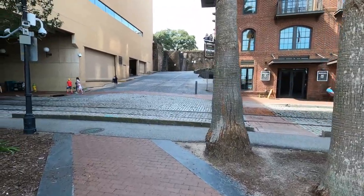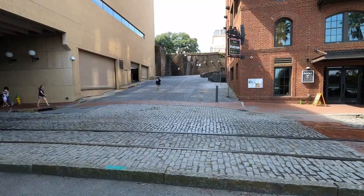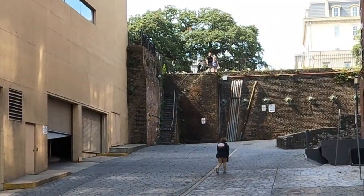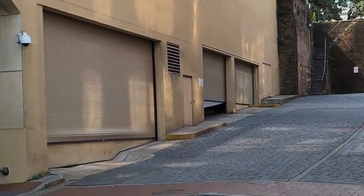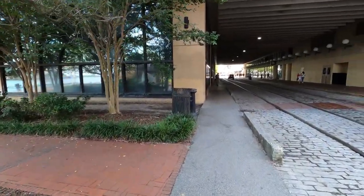You can see those stairs over there. Those are very hazardous. You can see a lot of this old brick and cobblestone. You see those people up there. He just looked at these stairs and he just said, I'm not going down those stairs. He's walking off. But that's part of coming down here. There are some places that are more safe than others.